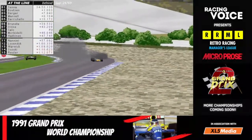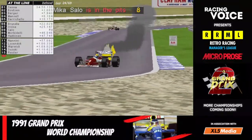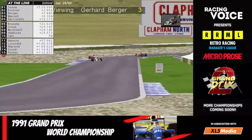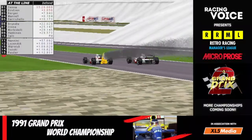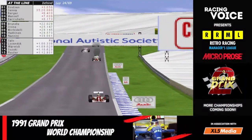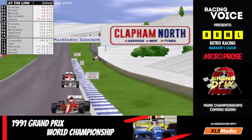Another 15 points for Ayrton Senna gone! Well, they do say that this Porsche Williams is fast, but it is brittle. And yet again, Ayrton Senna's dreams of winning for Porsche Williams, this time in Spain, are up in smoke. Literally, there goes Thierry Boutsen past him to take the lead. All eyes will be on him now. There goes Berger, there goes Mansell, and Ayrton Senna parks the Williams.